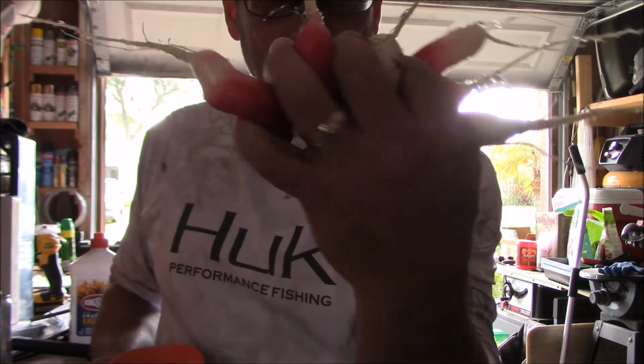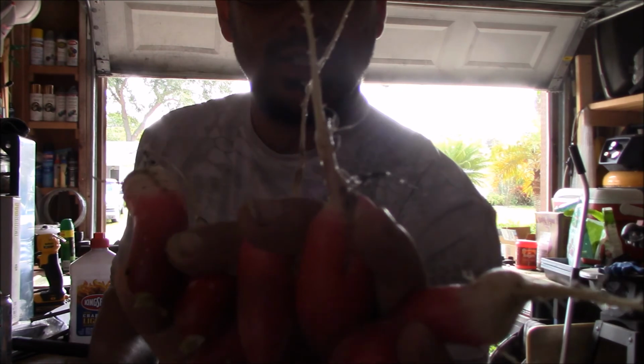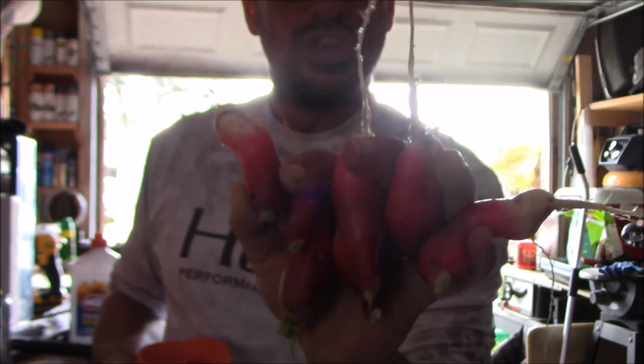I just went and picked some radishes, cleaned them off. Look at the roots on these. Nuts. These are the French breakfast.